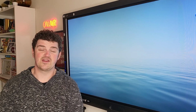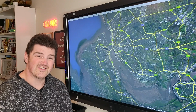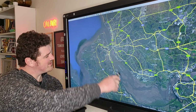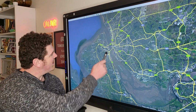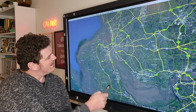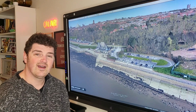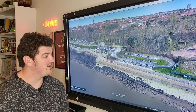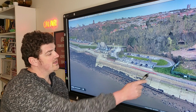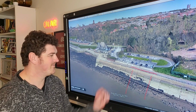I'll just go through with you now on the maps the different locations that we went. As you can see, this is the River Mersey just here, and the two locations we fished in this video were here at Vale Park and here at the Britannia Inn. As you can see, this is the Britannia Inn, and this is the location we fished. So just there, and we were casting our lines out there.